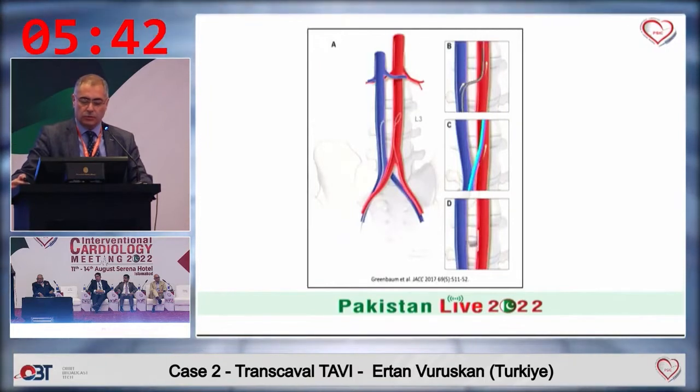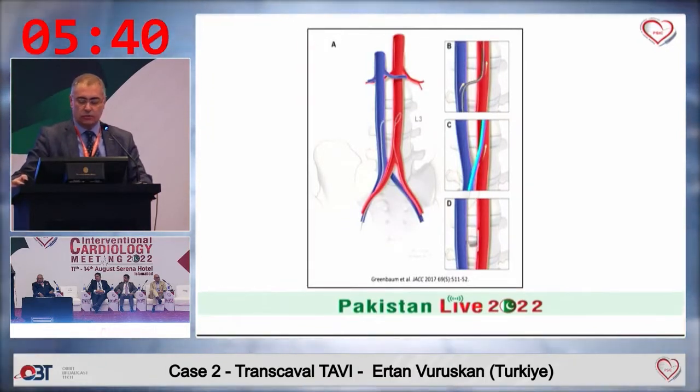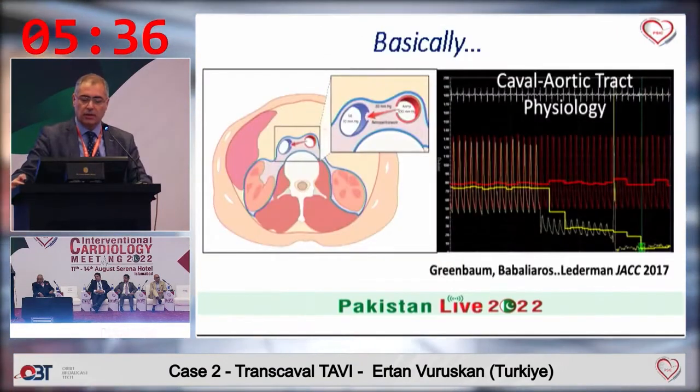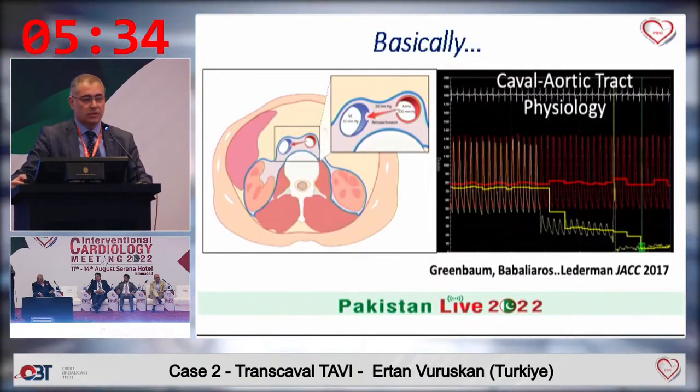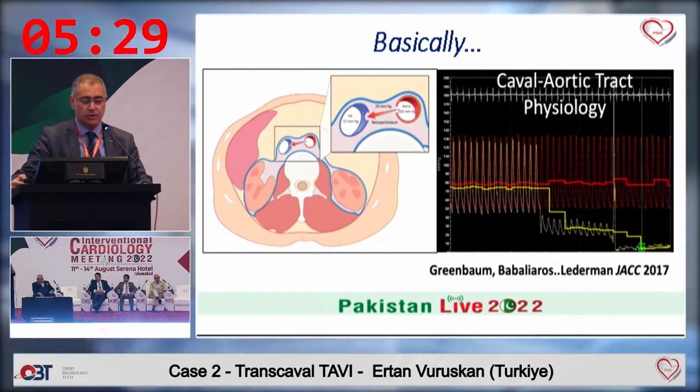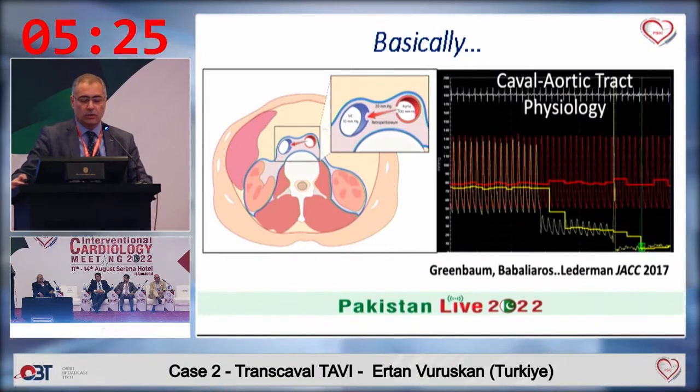As most of you know this slide, this cartoon, Greenbaum described it in the United States. And the basic physiology is retroperitoneal pressure is always higher than vena cava pressure. So if you occlude the aortic hole, you never have a retroperitoneal bleeding.